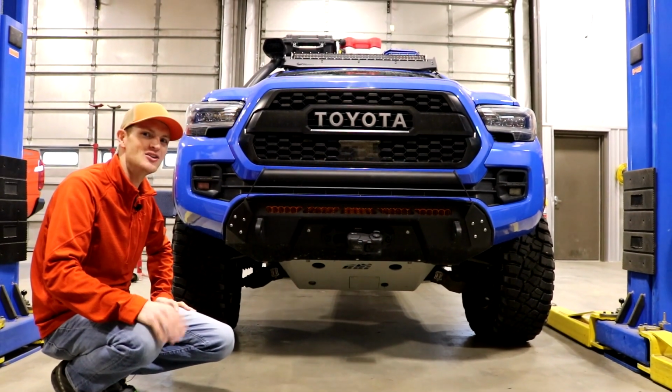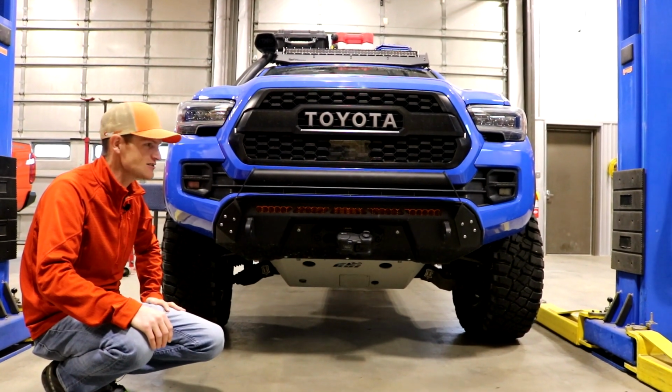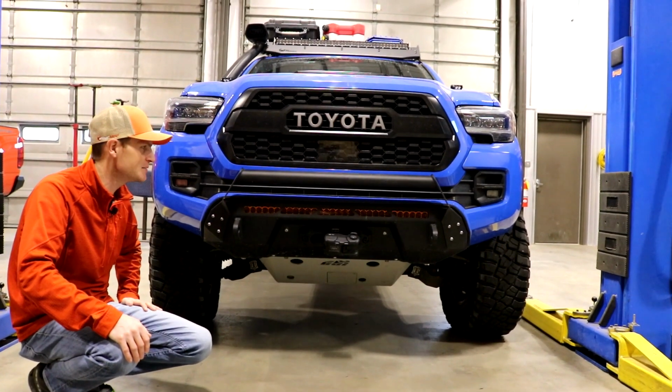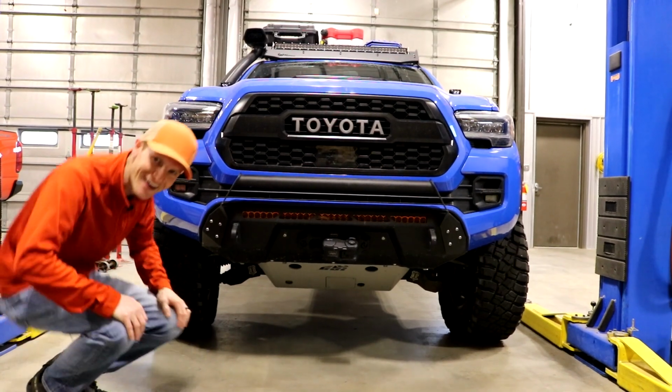I'll throw out just a kind of a teaser. We have a brand new front bumper coming for the Tacoma actually. And it's not our standard T3 plate bumper that you guys are familiar with, but you're gonna see this truck with a full front bumper here very soon. We'll leave it at that.